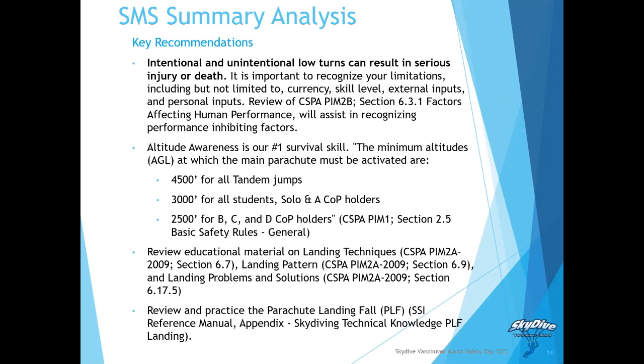If you are not familiar with a PLF, you can go check it out online. It's in the Skydiving Technical Knowledge PLF landing. It's in the SSI reference manual. Go find it. Learn what a PLF is. Ask, get coaching on it. Doesn't matter what your experience level is. This is essential, just like Danny said.